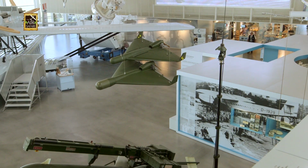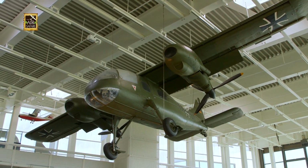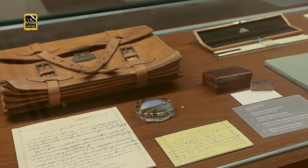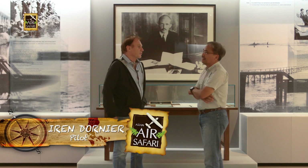I was happy to finally tour the Dornier Museum, which has kept an extensive collection of aviation memorabilia. So, Irene, this is your grandfather? Yes, Joey, that's my grandfather, as you can see here. He was a key engineer for the Count Zeppelin, who built those large airships, of course.